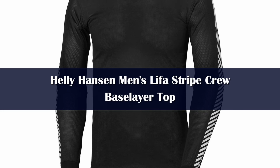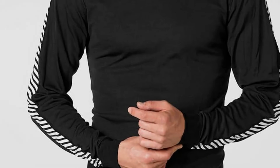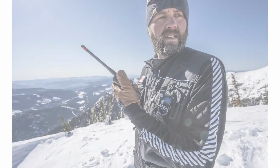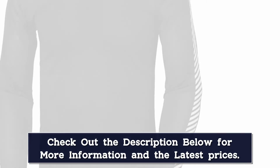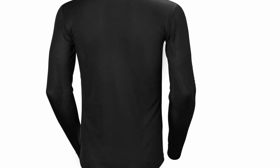Number 2. If you're on a budget, the Helly Hansen Lifa Stripe Crew is an affordable option that doesn't skimp on performance. Helly Hansen's proprietary Lifa Dry material excels at moisture wicking and dries very quickly, so it's a great choice for high-output activities. This base layer isn't as warm as some others on our list, but the fit and flat lock seams make it comfortable for layering under other clothing. It's also designed with flat, fitted cuffs that work nicely under gloves. We love the Lifa Crew for snow sports and backpacking since it has just the right amount of insulation for active days.